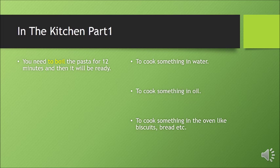To cook something in oil, so this is to fry something. So you get a frying pan, you put lots of oil in there, and you put your eggs or your chips or sausages and you fry them. It's a delicious way of cooking, but you'll probably have a heart attack if you cook like this every day. That's the downside of it. So I love to eat fried eggs and bacon in the morning. It's the essential part of an English breakfast.